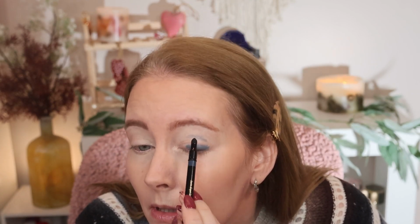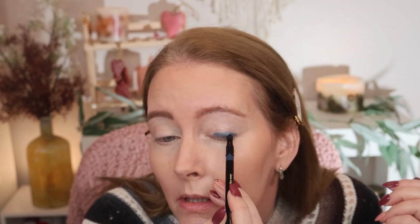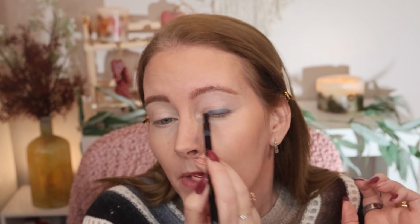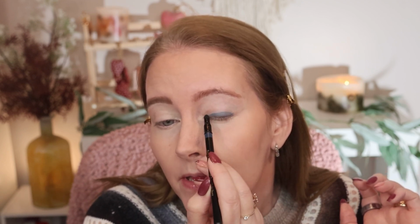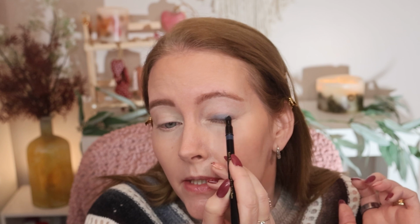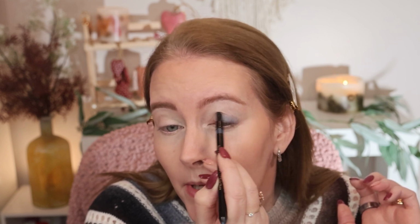I'm going to try and use the end of this. I don't usually use this for all over the eye, but I'll see how I get on. Oh look, I've made a mistake there because I've closed my eye and now I've got the blue up there, so don't do that. As I was saying, I usually use this for smudging out liner, but not for necessarily using this all over the eye.